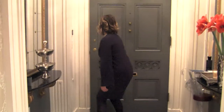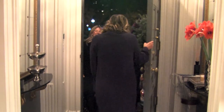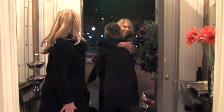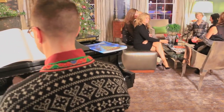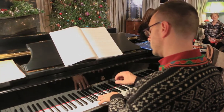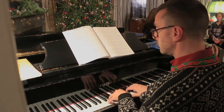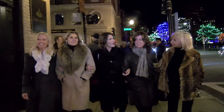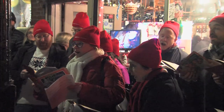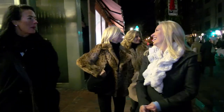Cynthia's dinner party guests began to arrive. A writer, a physical therapist, a polo player, a fashion model, a psychologist, a candy maker, an interior designer. You get the picture. The room was filling up with Cynthia's friends, all creative and talented women. While the meat was cooking, I joined Cynthia and her friends for the holiday stroll, a neighborhood tradition with caroling, tree lighting, and some good old cheer.